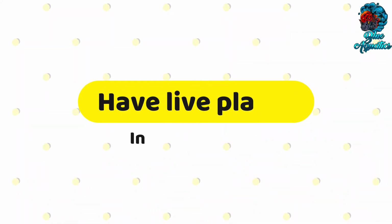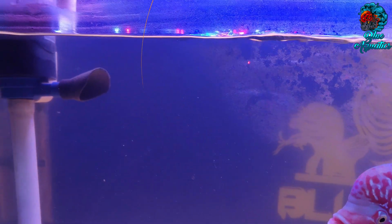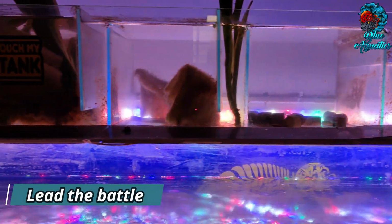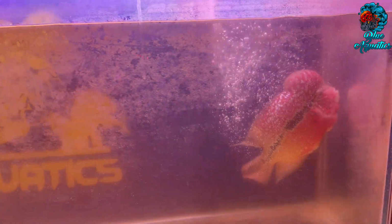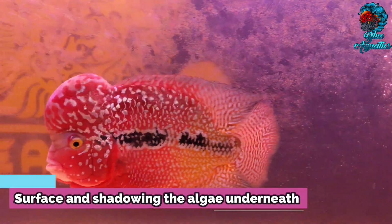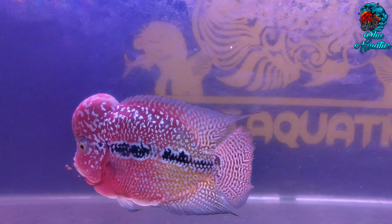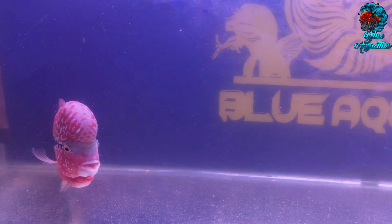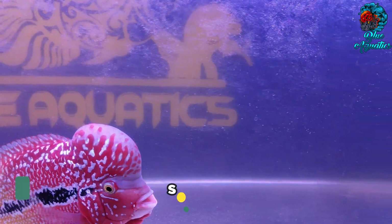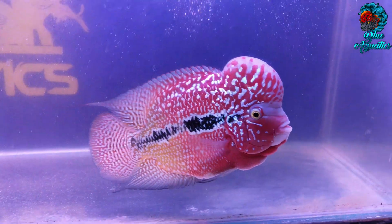Fifthly, have live plants in your fish tank. Friends, one of the best ways to win over algae is to let your plants lead the battle. Live plants will usually absorb most of the nutrients in the water, leaving less to none for the algae to thrive. Moreover, plants compete with algae by growing across the surface and shadowing the algae underneath, where it won't receive much light. Many aquarists believe plants release natural algicides that stop algae from covering leaves.